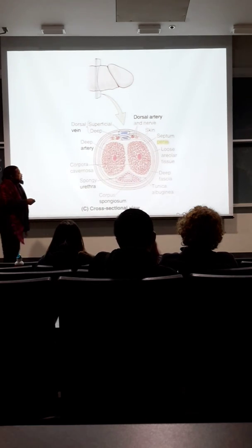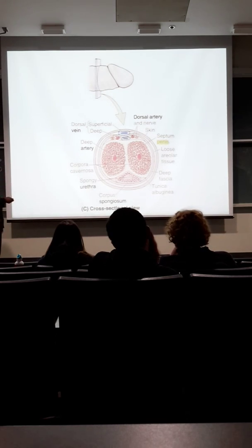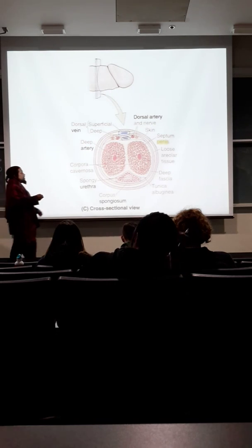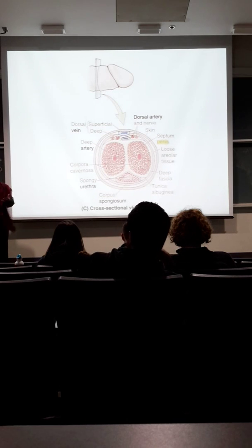So the other thing I want to point out that I know has been confusing in the past is the corpus cavernosum and spongiosum. When the blood's coming in, like in my video, the blood's coming in through this deep artery, right? So when that artery relaxes, it allows an influx of blood. What's filling up the corpus cavernosum and spongiosum is plasma that's leaking across this membrane, not actual blood. So this is not actually filling up with blood.